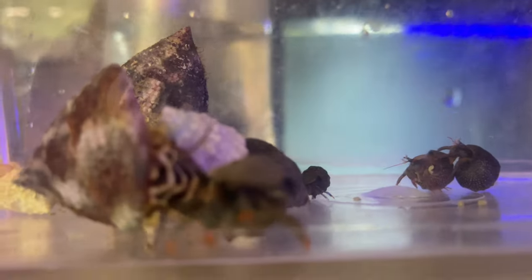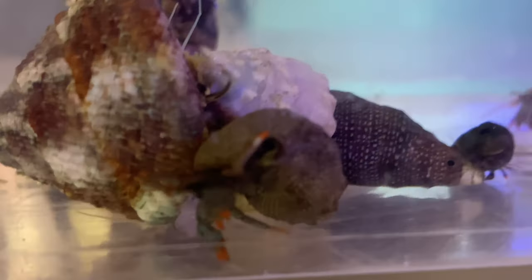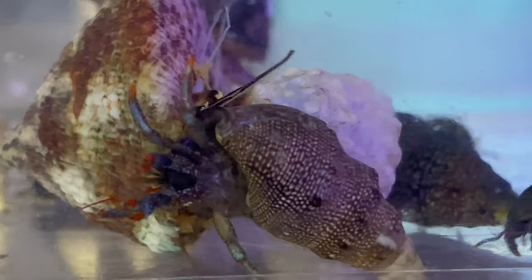Exactly. Oh, they're so cute. Which one? The one with the little orange and the blue leg. The red, I think, leg. He's a blue leg. Red leg and blue leg, yeah. Oh, it looks like orange tips. Yeah. So, I got different size hermit crabs.